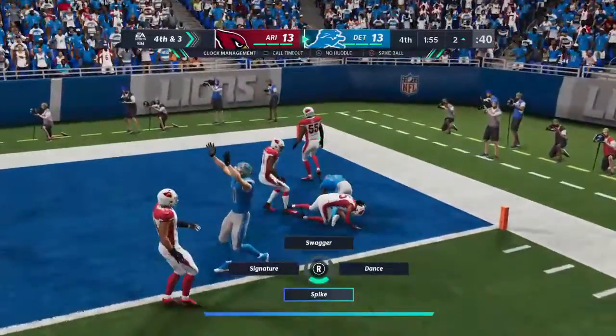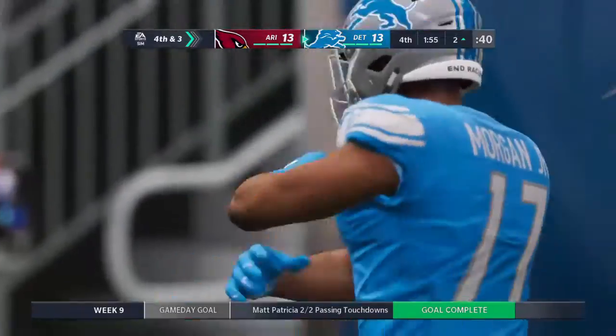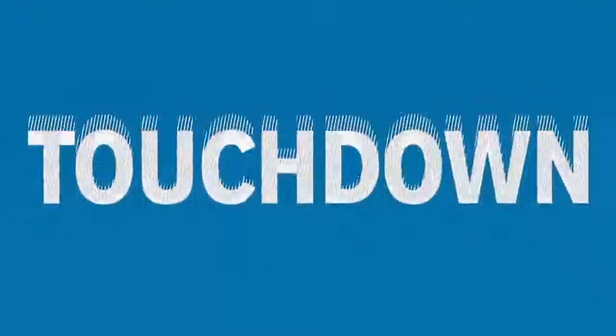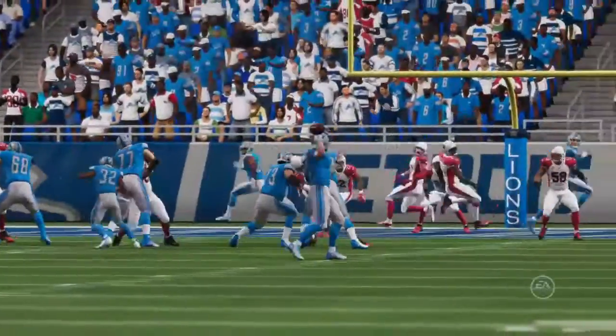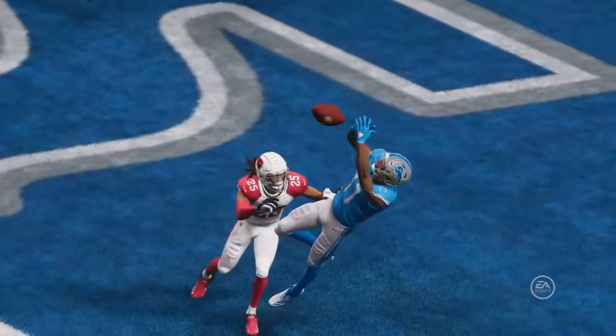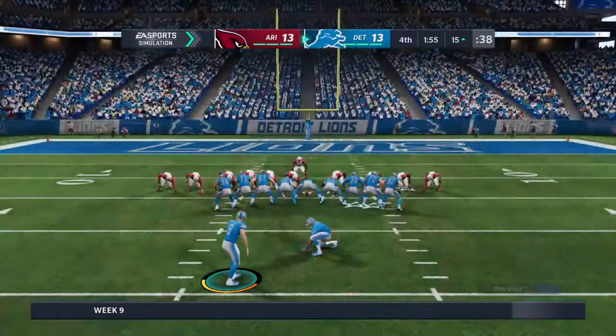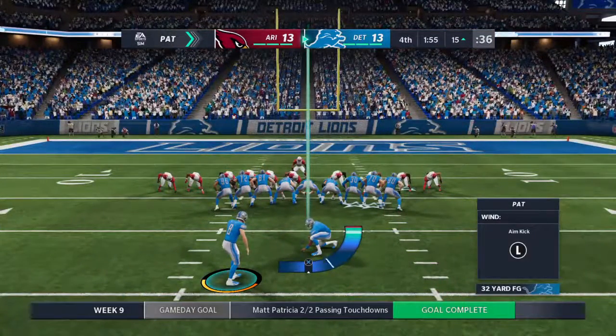And that is caught. Touchdown, Detroit. Stanley Morgan, his 3rd touchdown now on the year. And now if they convert the extra point, the Lions will have the lead. Now they can boot it through on the always important extra point, and then their defense has to hold up their end of the bargain.